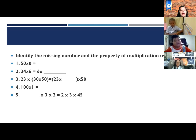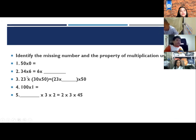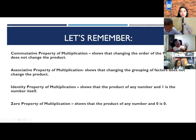Identity property of multiplication. Teacher, why is identity... Everyone can answer. Eliza can answer. Natalia can answer. Okay, how about number 5? Commutative property of multiplication.